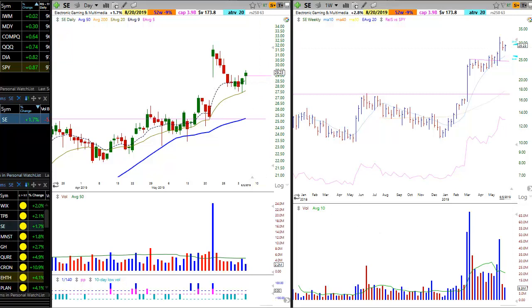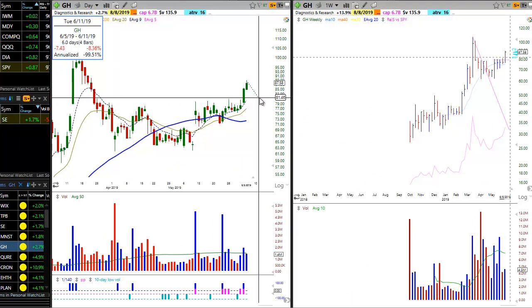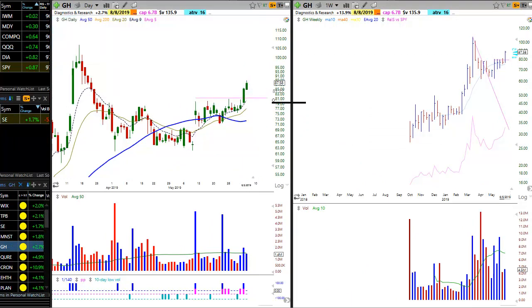Since we are only long one position in SC, today's video is going to be more about what we're seeing out there in terms of new setups and some of the stocks that have already run. So, as mentioned, MST is looking pretty good. GH is potentially in play, though, on a pullback. Nice breakout above 80 here on volume.